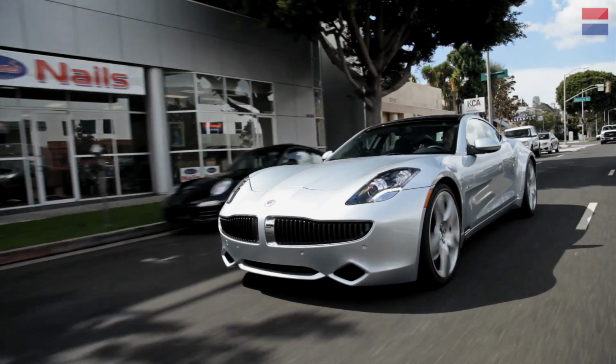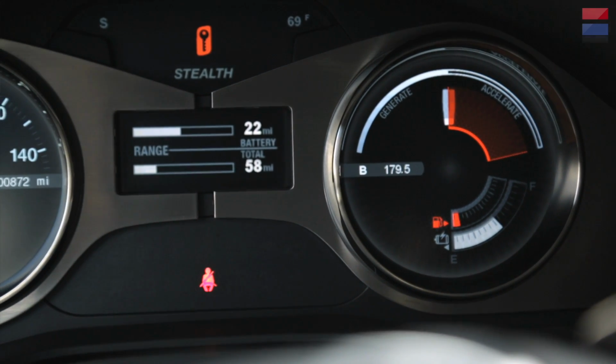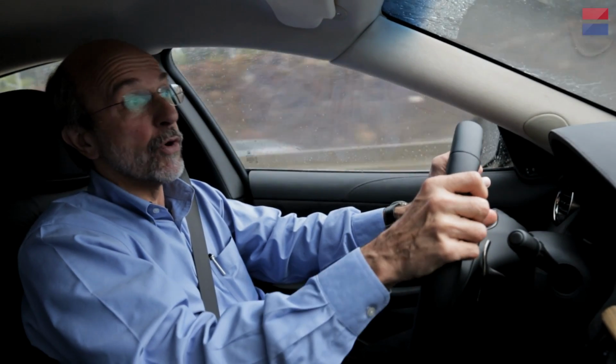So far we've covered about 110 miles today. We started out with a full charge, but the battery was used up by 27 or 28 miles. So the first thing I'm going to do when I get back to the hotel is get this thing plugged in to recharge for my next trip or for tomorrow morning.